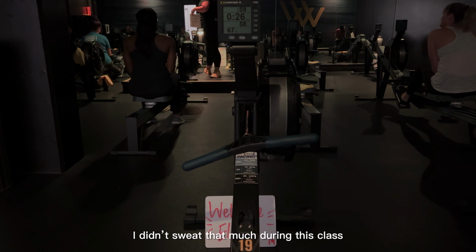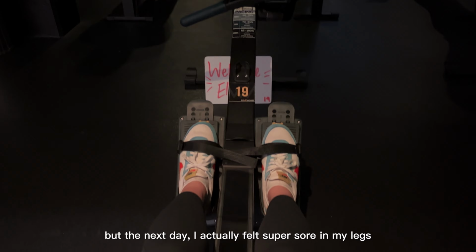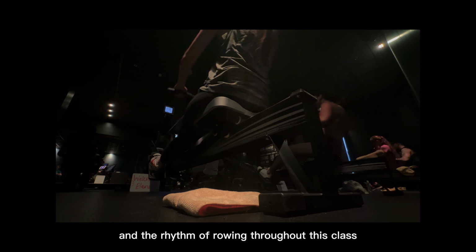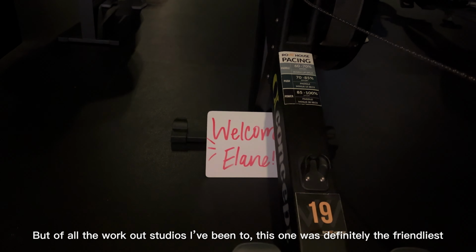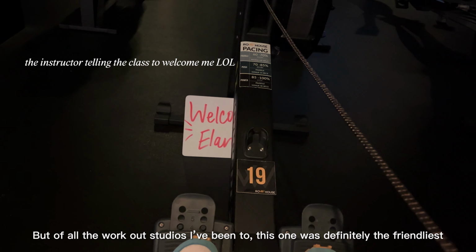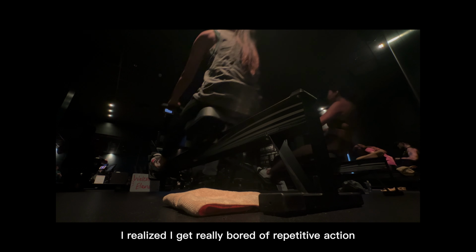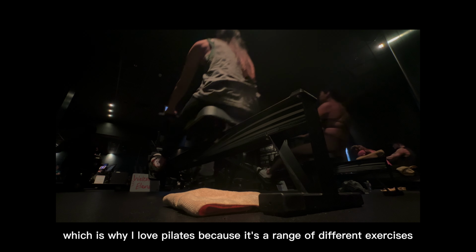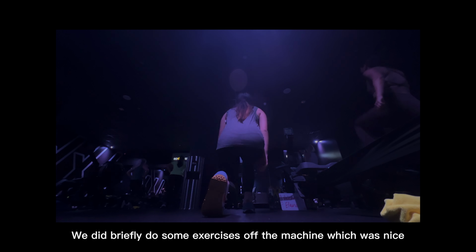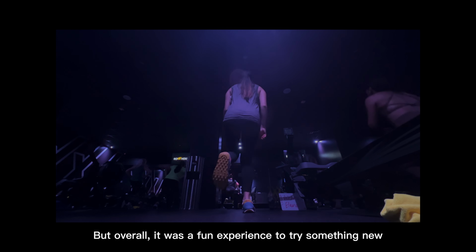I didn't sweat that much during this class, but the next day I actually felt super sore in my legs. But I think I was mostly focused on figuring out my form and the rhythm of rowing throughout this class. But of all the workout studios I've been to, this one was definitely the friendliest. I don't think I'll personally get into rowing because I realized I get really bored of repetitive action, which is why I love Pilates because it's a range of different exercises. We did briefly do some exercises off the machine, which was nice, but overall it was a fun experience to try something new.